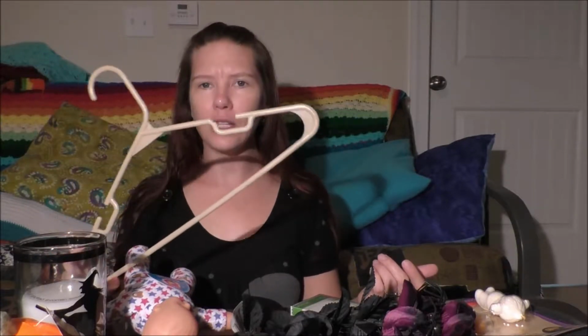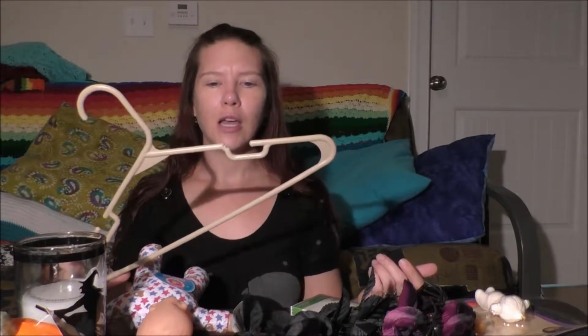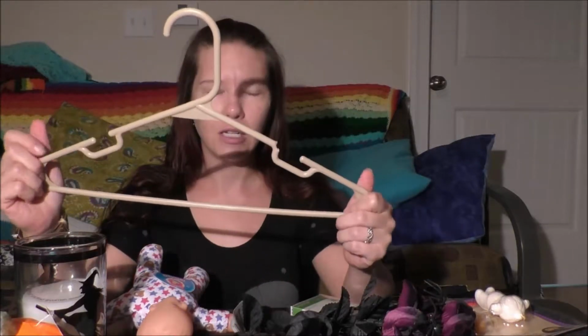So I was doing laundry yesterday and I needed some hangers, so I went to our closet to pick up a couple of hangers, and I saw this one and I was like, that's weird. I don't remember that hanger. I have never seen this hanger before. I have no memory of this hanger. We don't have hangers this color.